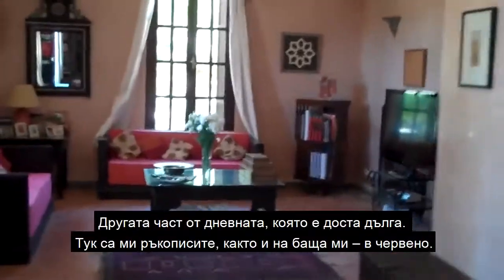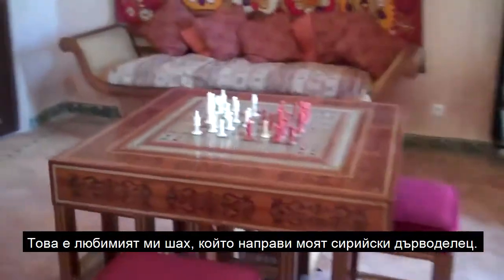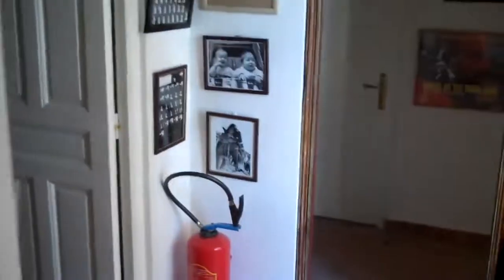Back into the sitting room, and there's this other bit of the sitting room which is quite long. And there's a TV there. This is where all my manuscripts are. My father's manuscripts in red. And through here, Timur, there's a chessboard that my Syrian carpenter made me, which I'm very happy with. And through here is a secret door to my library, and there are pictures of me and us when we were little. There's a very pretty painted door I bought the other day in Fez.